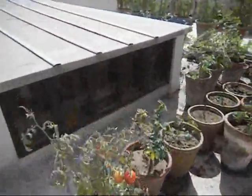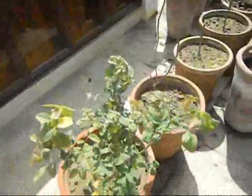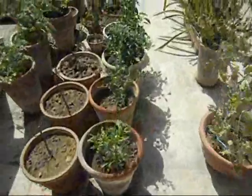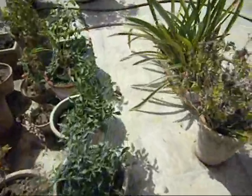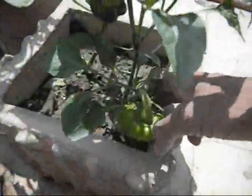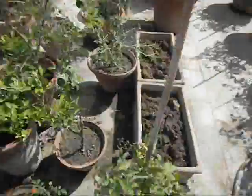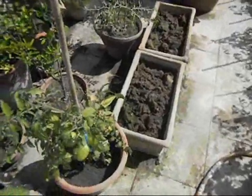All of the plants are doing pretty okay. Tomatoes have given out another couple of kilos of fruit since I last updated you guys. Here's some more fruit that's ripening. Here's the rose bush, the chilies, a couple of capsicums that are setting and that are really nice looking, like this one. Basil, random basil. Here's some more tomatoes down there, some more tomatoes up here, lemons and limes.